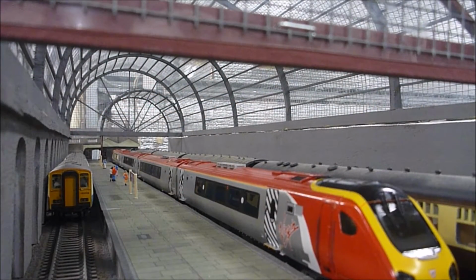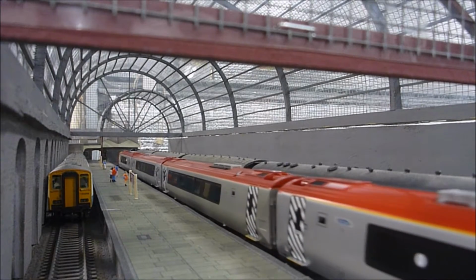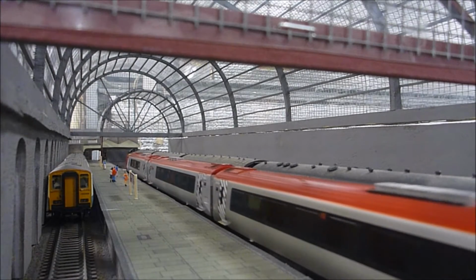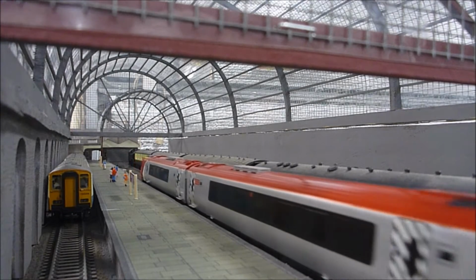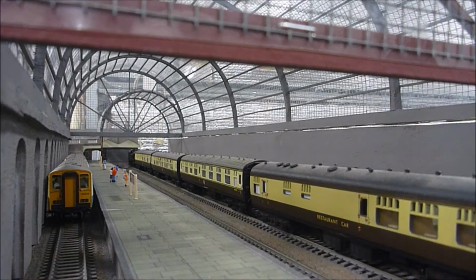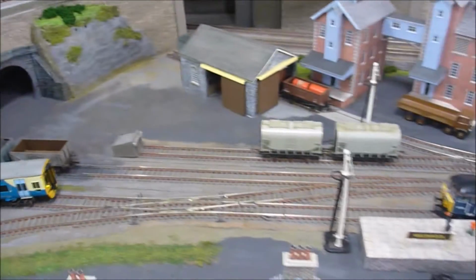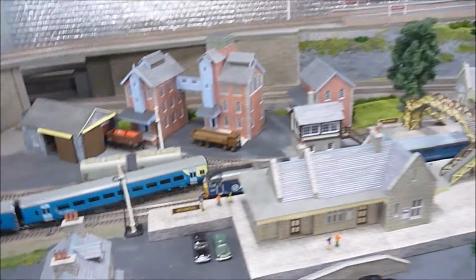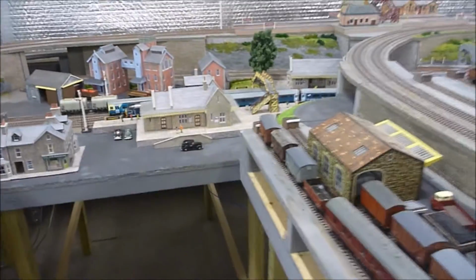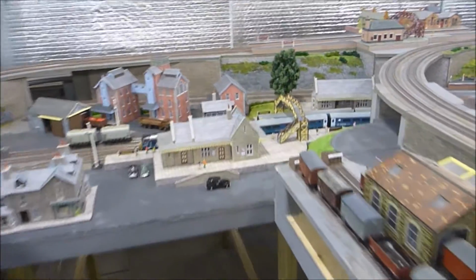Here Virgin Voyager Welsh Dragon departs from under the dome train shed at Birkenhead Woodside on a return trip to Bristol Midland. Here an Arriva Trains Wales Class 158 approaches Welshpool Station on its way to Shrewsbury. At Welshpool, it passes an Arriva Trains Wales London Marylebone to Aberystwyth service.